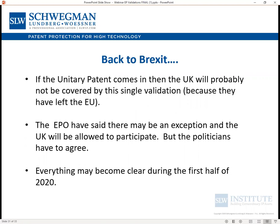So back to Brexit. With regards to patents, the only impact of Brexit will be on the unitary patent. The UK was intended to be part of the unitary patent. It follows that if the UK were to leave the Union, it will leave the unitary patent. However, as with all things related to Brexit, it's not that straightforward. The EPO have said the UK may be able to remain within the unitary patent. The politicians will decide.